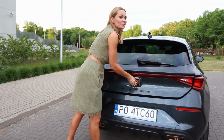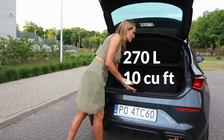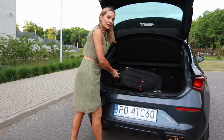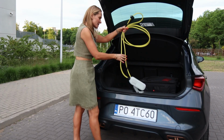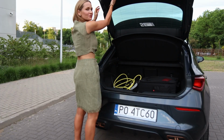Okay, let's check the boot space. We've got 270 liters of space. You've got a bit of a hump in here, so it does take a bit of an exercise to lift your item out of this boot. This is your charging cable, not very elegant, but that's fine. And that's enough about the boot.